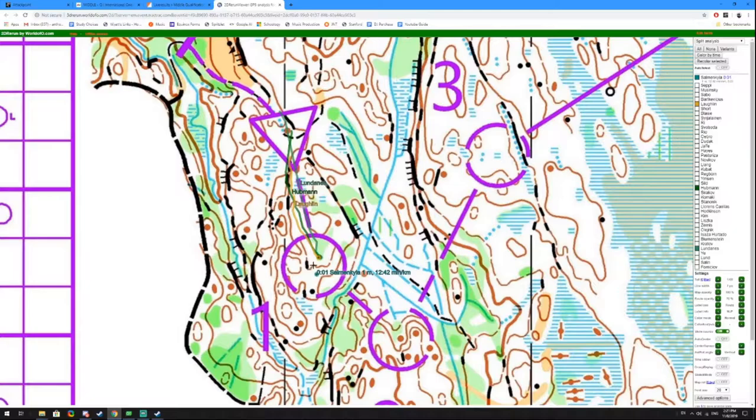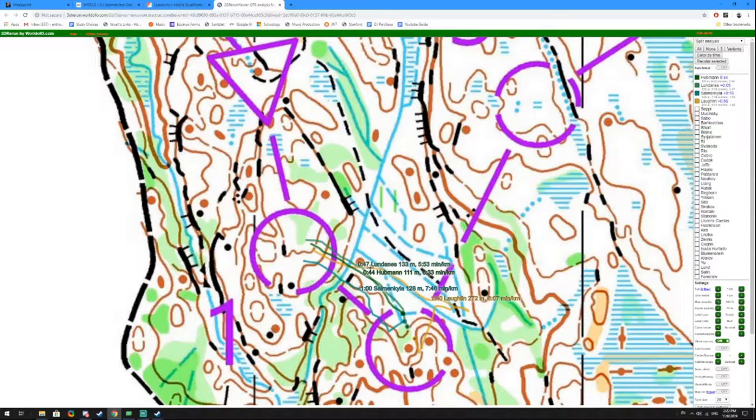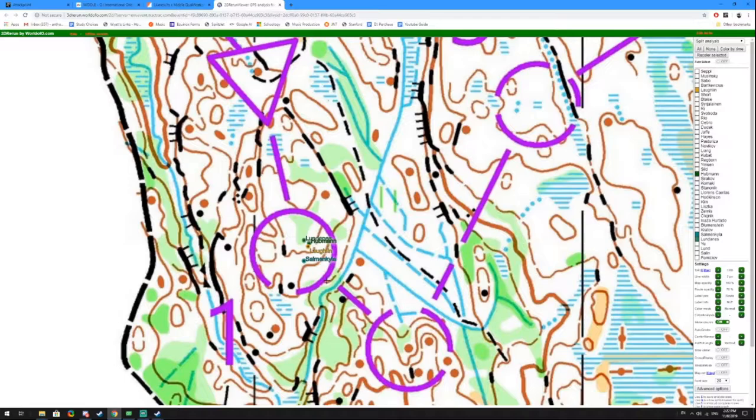Number two, here Jordan made a mistake. Let me go back a little. Yeah, it seems that Jordan made a small mistake here, but again, the fastest route was relatively straight, because you have this super clear handrail, which is the spur, and the feature that you're attacking is very clear. Again, this relatively large reentrant, and you have this big spur behind it as sort of a catching feature.